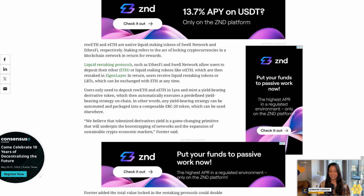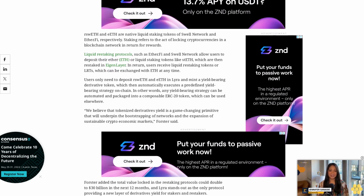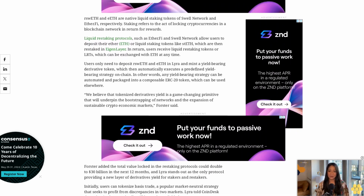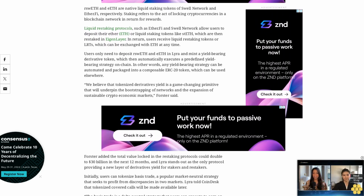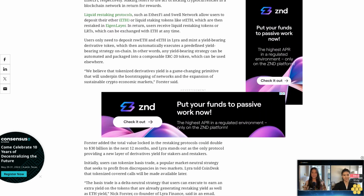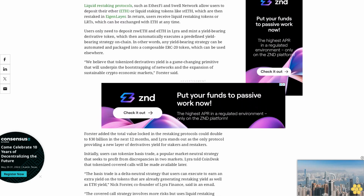"The basis trade is a delta-neutral strategy that users can execute to earn an extra yield on the tokens that are already generating restaking yield as well as ETH yield," Nick Forster, founder of Lyra Finance, said in an email. "The covered call strategy involves more risks but uses liquid restaking tokens as collateral to sell ETH calls. So if ETH finishes above the strike price at which calls are sold, they will potentially have to give up some of their upside but get the USDC yield in return," Forster added.